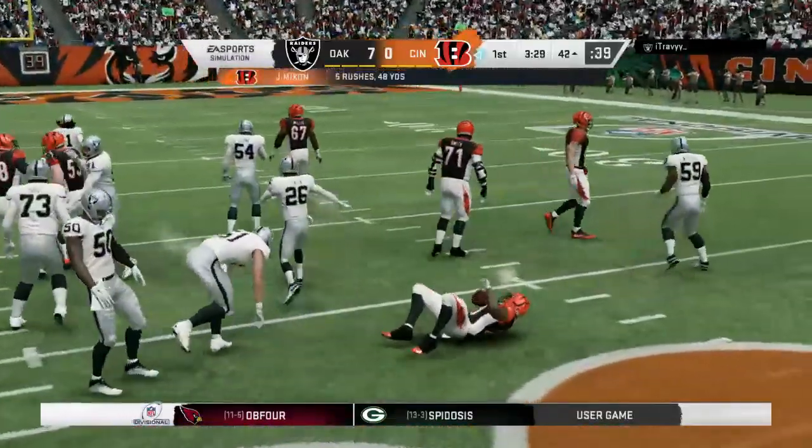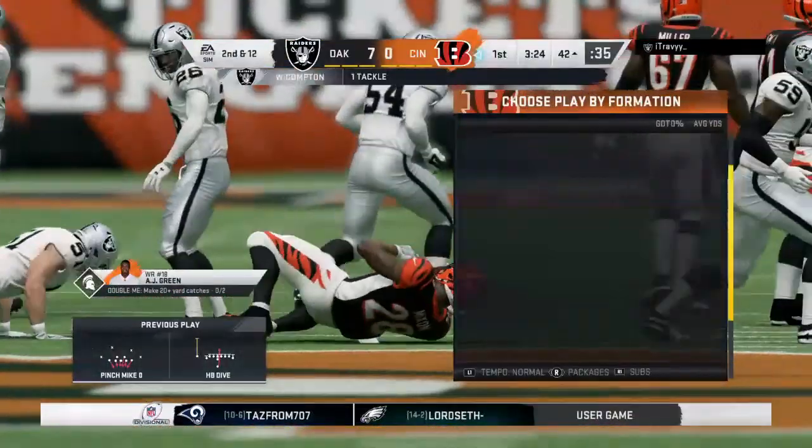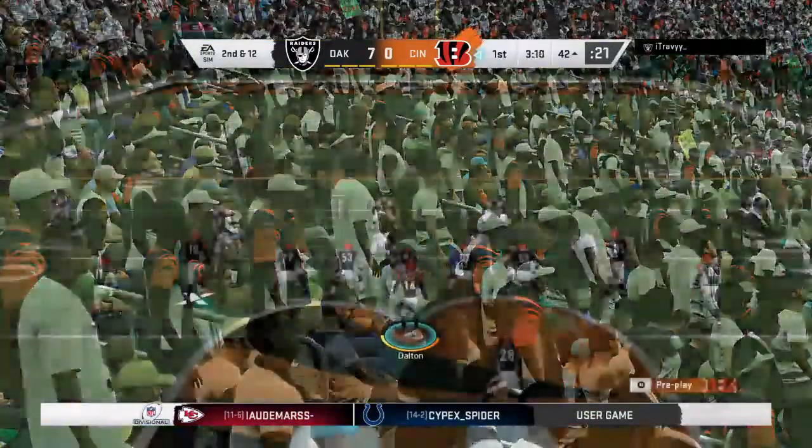They try and run on first down, but this one going to lose a couple yards as they get him behind the line. That sends him 2 yards in the wrong direction and leads to second down. At the 42-yard line.